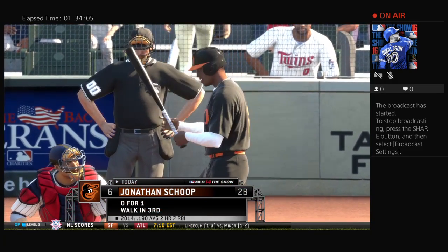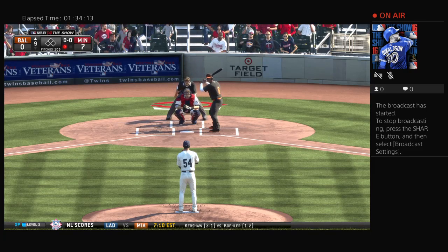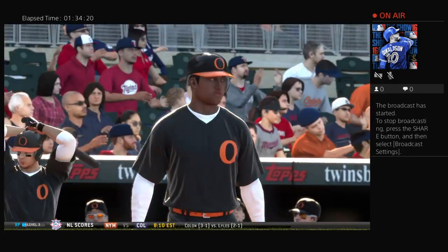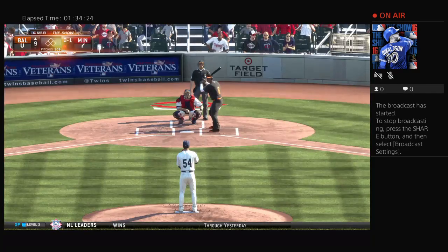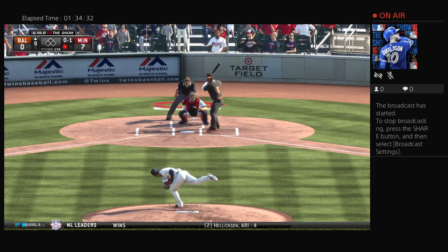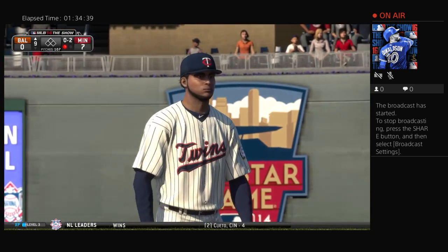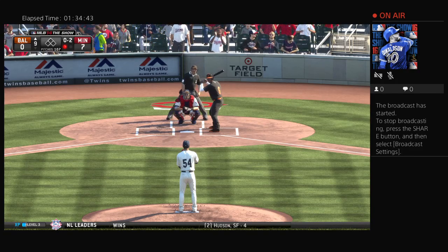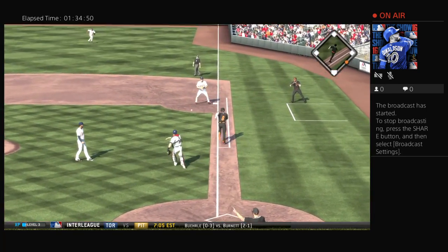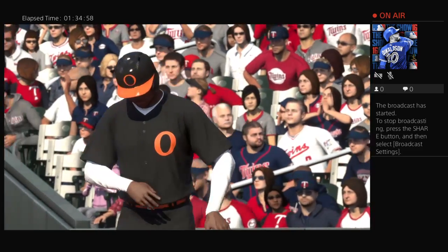Jonathan Schoop will stand in, and he, like so many others, hitless in the ballgame so far. Fastball here is hit on the ground, but foul. That's taken. Now it's 0-2. You like the way this guy is just going about his business here. He's got a big lead, but he's pitching like it's a tie game here in the ninth. Now the 0-2 pitch. Big swing, but a little dribbler here to the right side of the mound. On to first, and the Orioles are down to their final out.